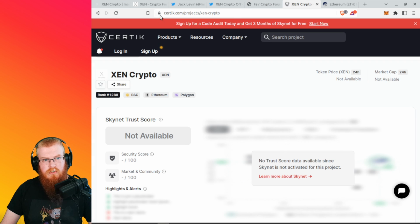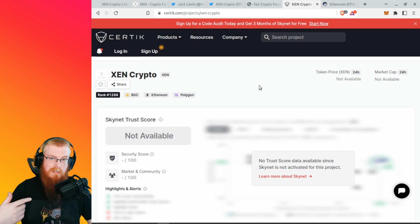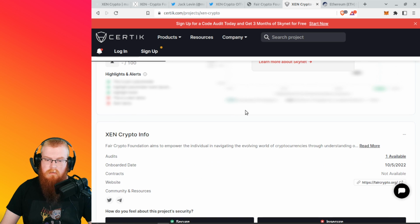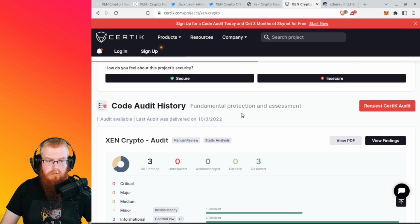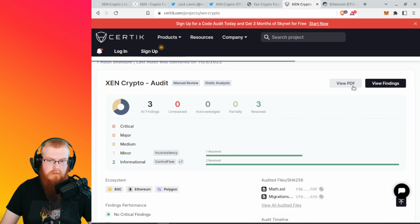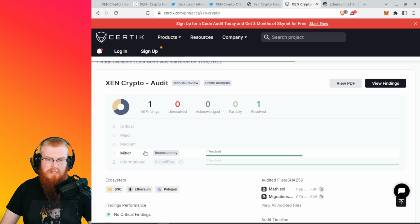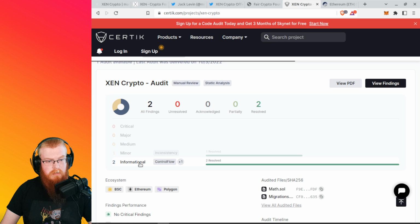If you go to certik.com/projects/xen-crypto, Certik did the audit for Xen. This is the same company that did the audits for Hex 3 years ago. So if you go here and scroll down to View PDF, it actually shows you the highlights here. We don't have to click on View PDF, that's if you want to see the actual document. But basically they found 3 things. Nothing critical, nothing major, nothing medium, just 1 minor inconsistency, and then 2 informational for control flow. And these have both been resolved and fixed.